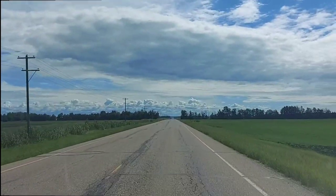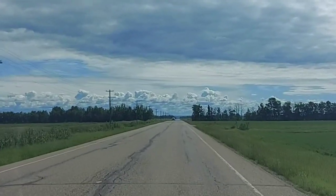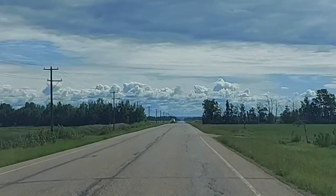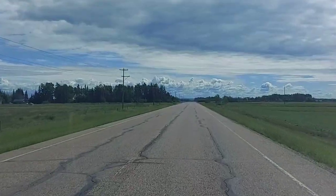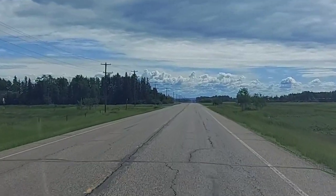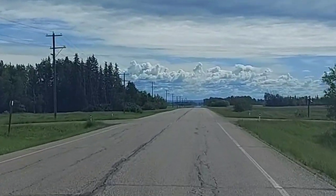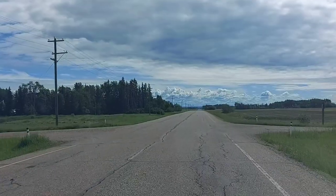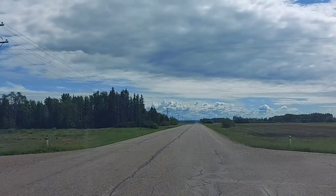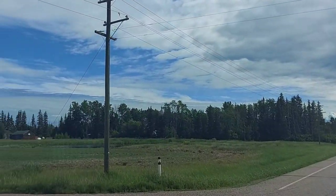Now I just have to find my sister's farm. Hopefully I can remember which road to turn down. Everything's so flat, it's so hard to see. Farm.